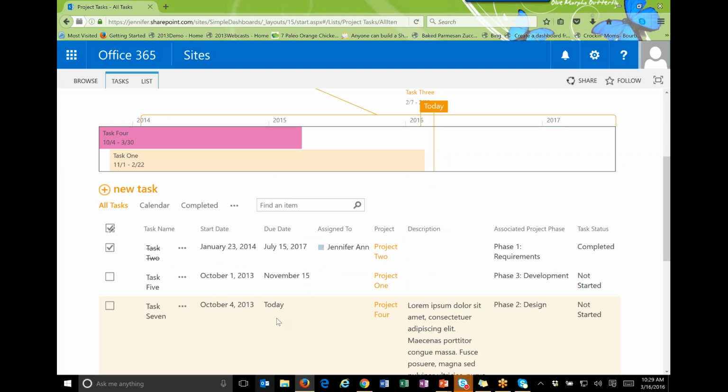Also, it's going to show me the date in red if the task is late. So if I was to make this task due yesterday, which I can't do because then it would go out of the view, but if I was to say it was due yesterday, the date is actually going to show up in red. And when we look at the task dashboard that has all of our tasks there, we'll see where it comes into red and where it's showing where tasks are late.